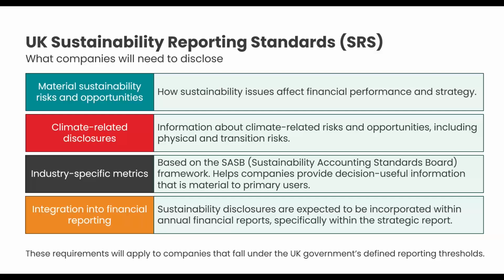Climate-related disclosures based directly on your activities. There'll be lots of industry-specific metrics. So something like the transport industry will have very different metrics to the construction industry, for example. Supply chain is another big one. And then integration into financial reporting.